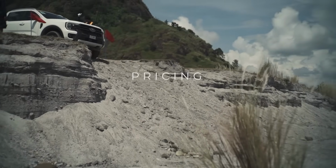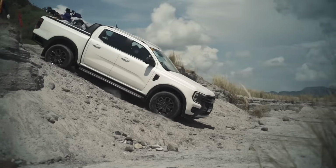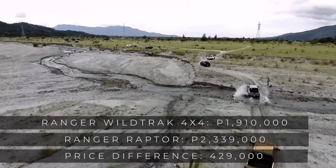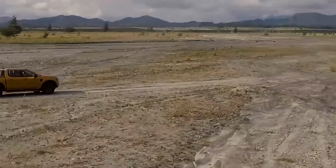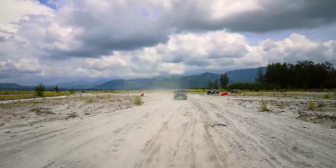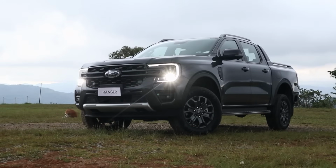The Wildtrak 4x4 is significantly less expensive than the Ranger Raptor. Now, you can modify a Wildtrak so it would perform similarly to a Ranger Raptor. A decent set of wheels and 33-inch tires would probably cost you about 150,000 pesos. If you want a decent suspension lift, it'll cost up to 100K. If you want Fox shocks with the suspension arms to go along with them, prepare to spend a small fortune.